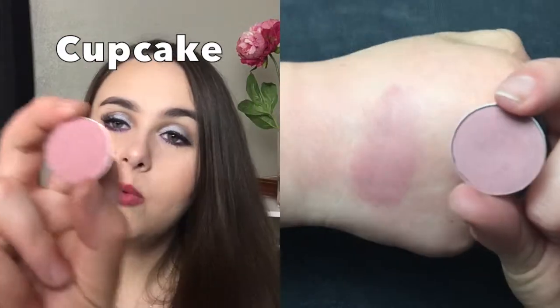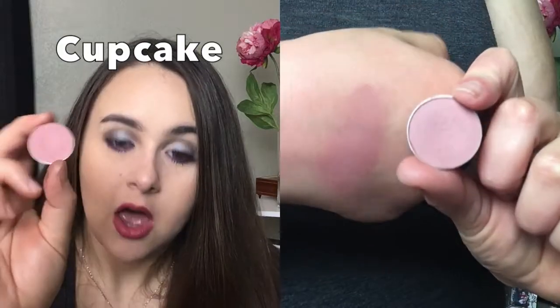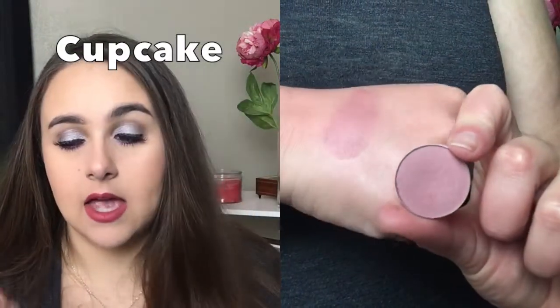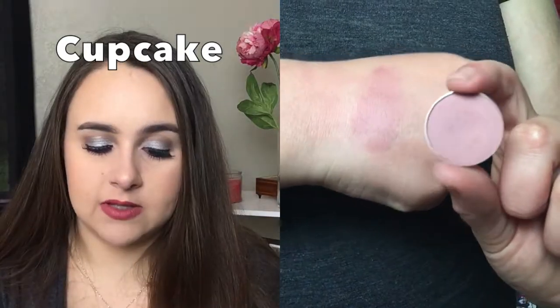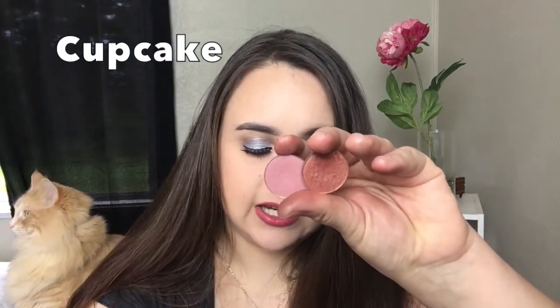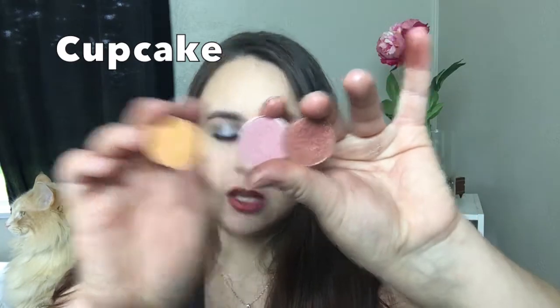All right, and last up in the kind of pinky purpley family, we have Cupcake, which is a great matte pink. I use this really often when I'm working with those pinks and kind of mauve-y shades. It's really, really great in the crease. I also used it with that look when I took Cosmopolitan and Chickadee. I used these colors together, and it was just a really pretty fun spring look. I think they go really nicely together.